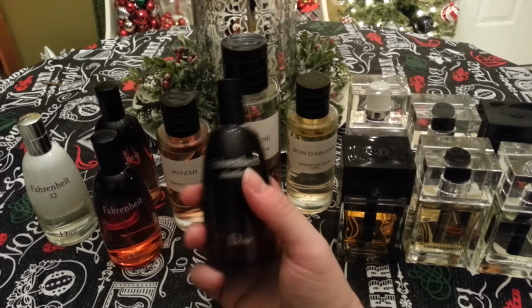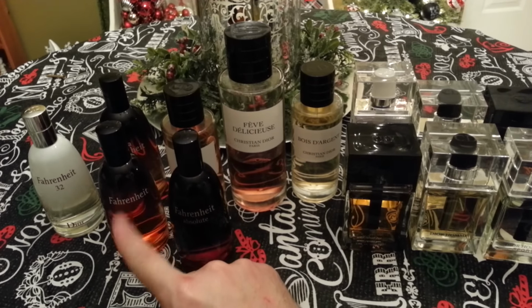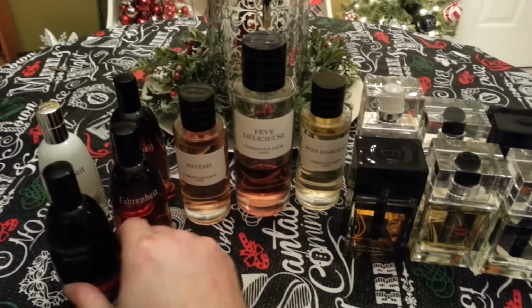I love this fragrance. It makes sense that the bottle is so much darker than the original Fahrenheit, because it's the darker brother of Fahrenheit, and that's Fahrenheit Absolute.